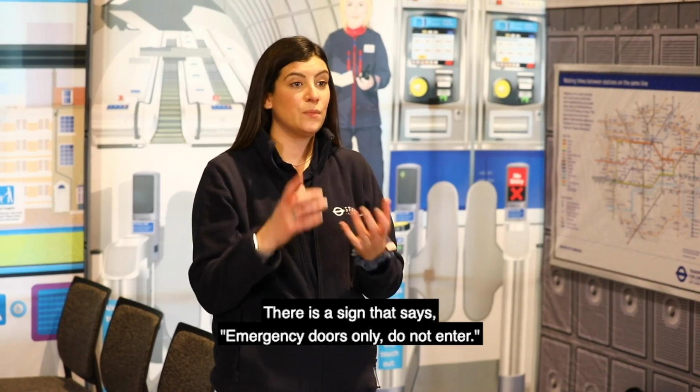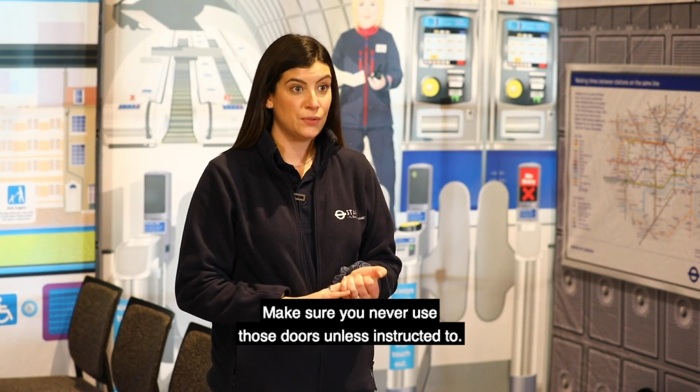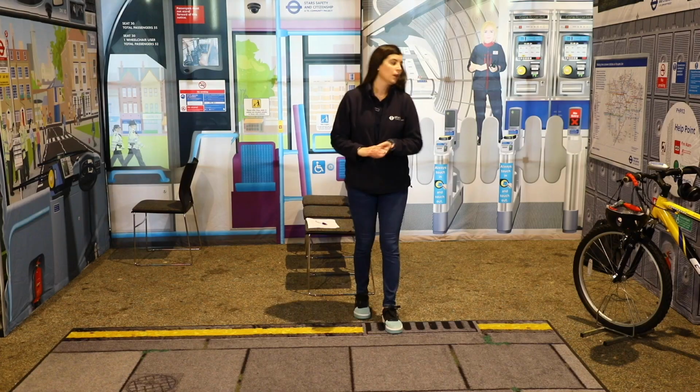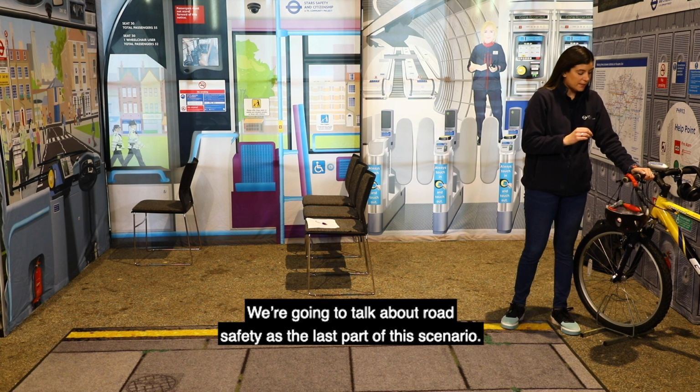There is a sign that says emergency doors only, do not enter. So make sure you never use those doors, unless instructed to. Okay, we're going to talk about road safety as the last part of this scenario.